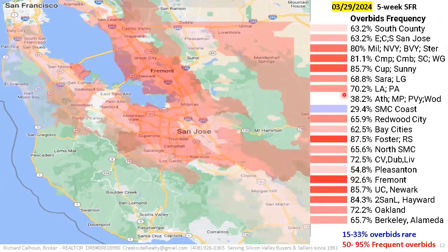Here's the frequency of overbidding, and you can see in Santa Clara County, 8 out of 10 sellers are getting more than their asking price in the bulk of the affordable areas. The more expensive areas, it's 7 out of 10. And in the real affordable areas, it's 6 out of 10 are getting more than their asking price.